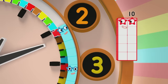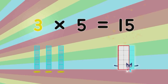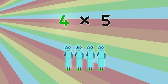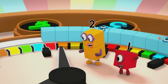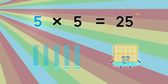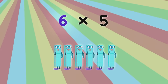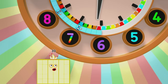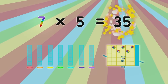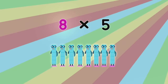10 minutes as we reach number 3. It's easy to see. 3 lots of 5. 15. The secret is counting in fives. That's the key. 4 lots of 5. 20. What's the minute hand dance? As the minutes advance. 5 lots of 5. 25. You can work out the minutes you need at a glance. 6 lots of 5. 30. Now the hours have passed, so we move up at last. 7 lots of 5. 35. Counting in fives, you can work it out fast. 8 lots of 5. 40.